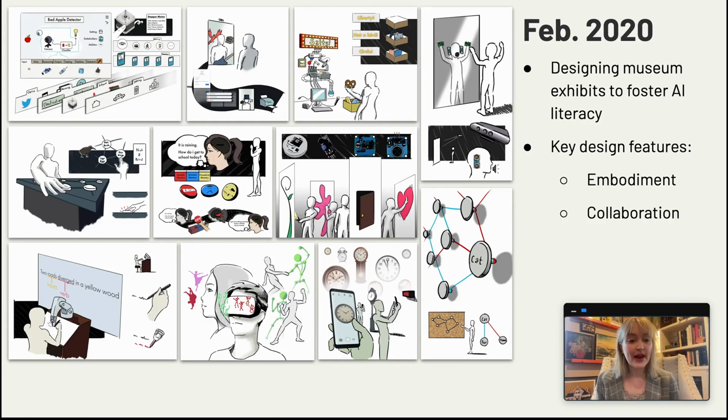But we all know what happened shortly after February 2020. COVID came into the picture. And so I really had to shift the direction of this research because we were developing exhibits for museums and we had to shift that to a different context.